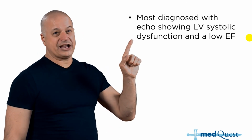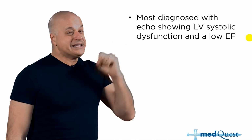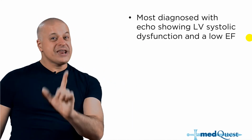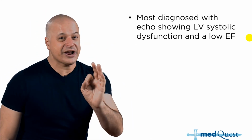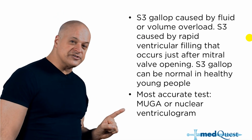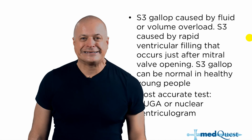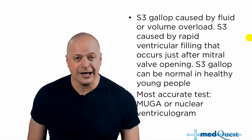Even more accurate than an echo. Now, what do you do? Echo. What is the most accurate, even more than echo, for ejection fraction? The answer is the MUGA scan or nuclear ventriculogram. Look it up. Write it down and look it up.